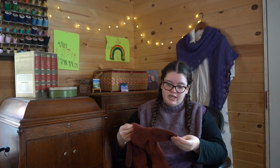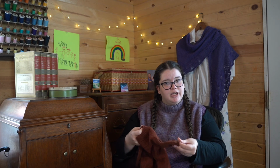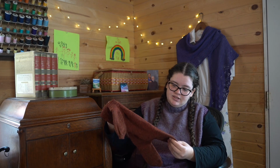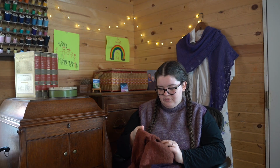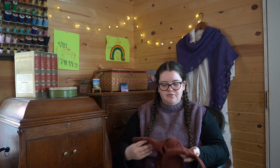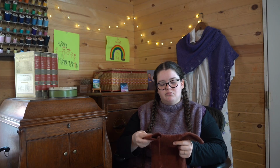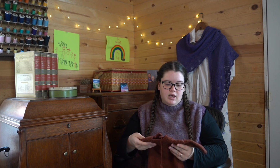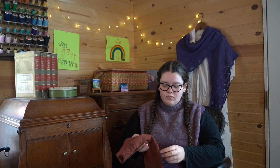I would say Rooibos Heather is a very good name for it, because it has that kind of reddish brown color that Rooibos tea has, but it also has little bits of purple that you can't really see except in the sunlight. But there's little bits of purple and red and yellow, and it's just a really pretty color. It's a little bit rough and rustic, but it's not too rough. I wouldn't make anything that's going to go right next to the baby's skin. Like this would probably be layered with a onesie. But it does get softer after blocking as well.